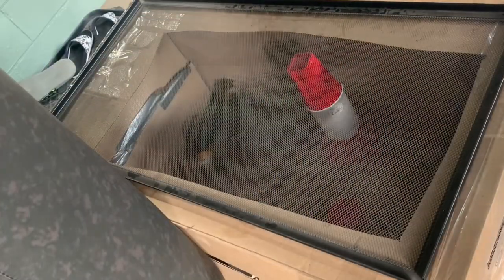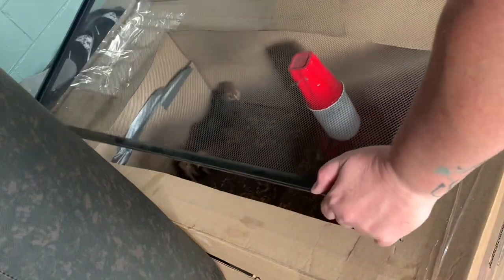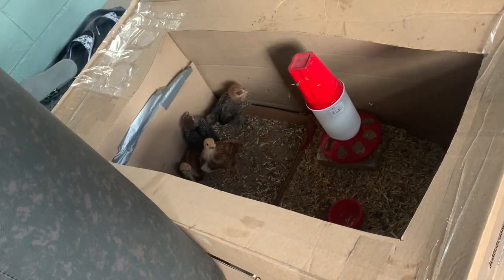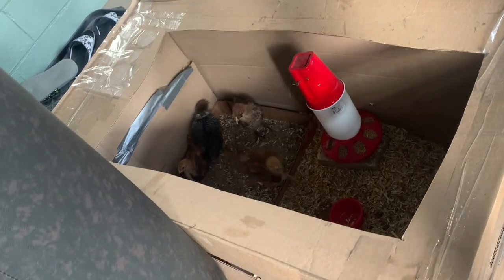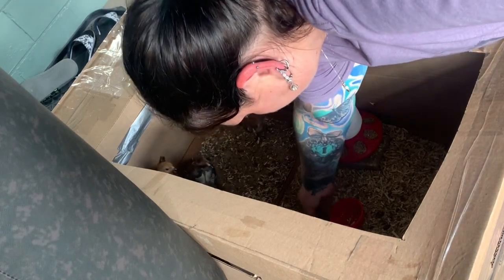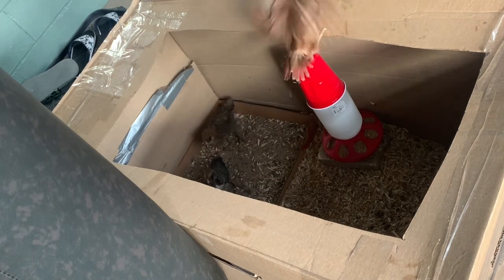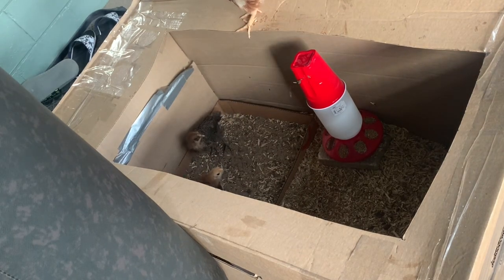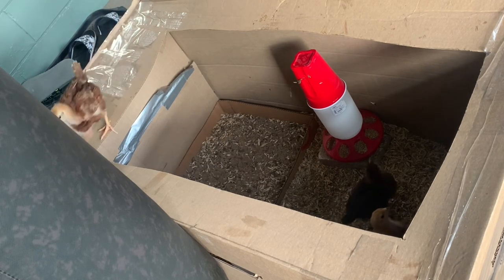I'm trying to position it to where maybe you guys can see how big they've got. Now they just fly out on their own. They do poop everywhere. Oh my gosh, these little girls are so messy. It's not even funny. Let me get this out of the way. That's a treat. That's not poop, by the way. Whoa, hello. All right, first one out. Hello, hello.